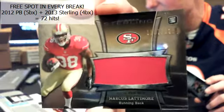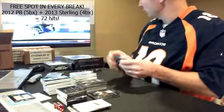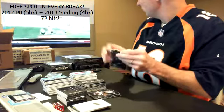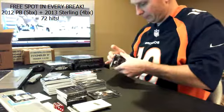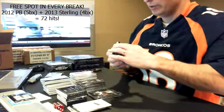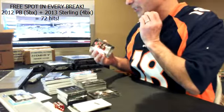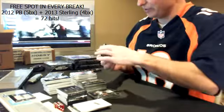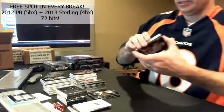Good luck. 49ers, Marcus Lattimore, 12 out of 14. Keenan Allen, rookie. Yeah, the 49ers free spot is on fire. Nile Davis, rookie. Andrew Luck, base. Next hit.